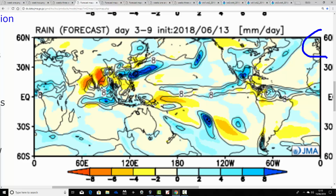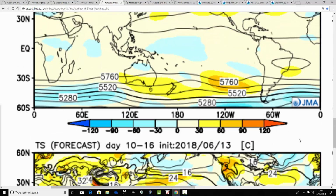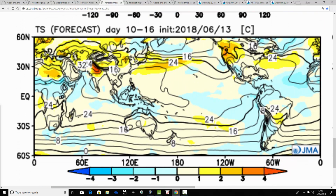Precipitation wise, a little bit wetter than average for Scotland, drier than average elsewhere. Then we go through to week 2, and if anything, the ridge is strengthening here, becoming more centred over the country in week 2. So a strong anticyclonic signal then. It means that temperature anomalies remain warmer than average. We're still coming out 1 to 2 degrees, maybe a little bit more above average.